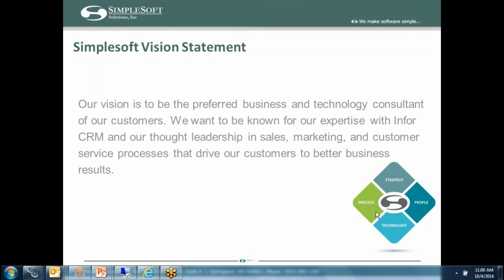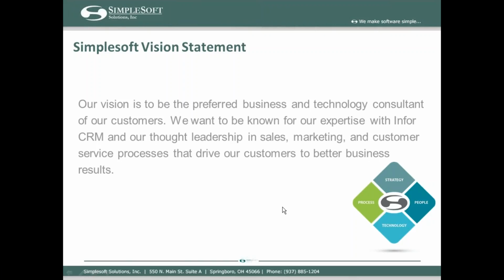We work on a balanced scorecard approach to Infor CRM, meaning that we think that to be successful with CRM, you need it to wrap around your business strategy, to involve your people, to have the right technology platform, and then to define your processes. So we work with you to do those kind of things.